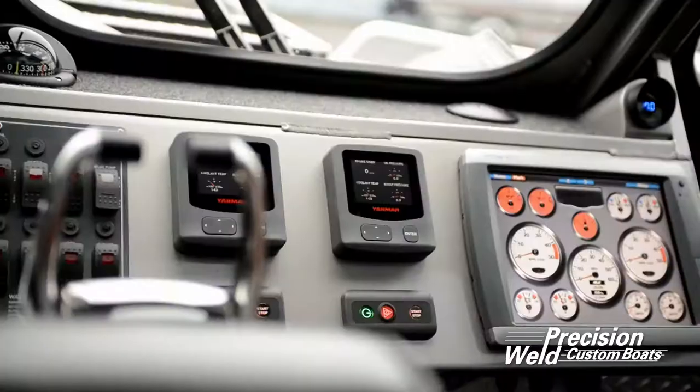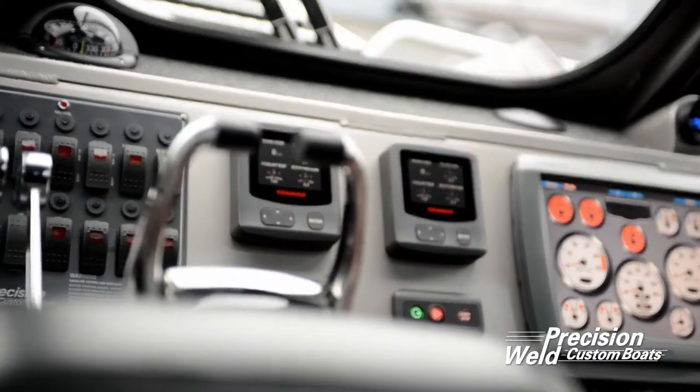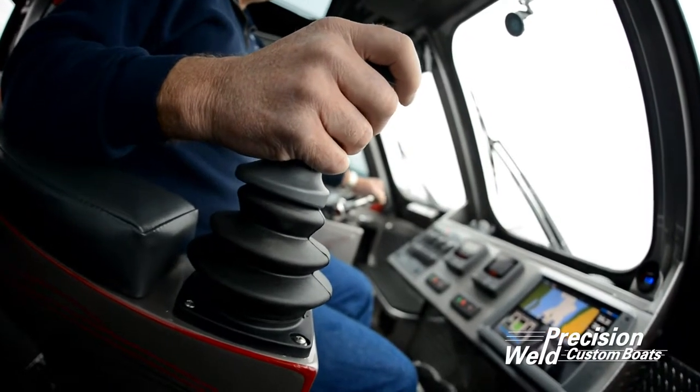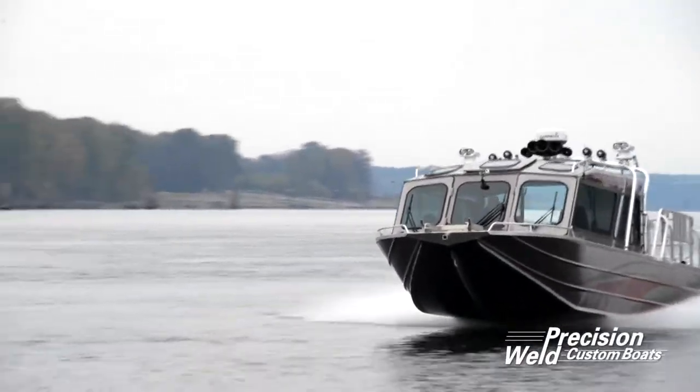We like to be the leader. We don't like to follow. So we have a lot of firsts in the industry. The newest thing we're doing, I hit on a little bit earlier, is true power steering in a boat, in an aluminum jet boat with stick steering. And that is the joystick.